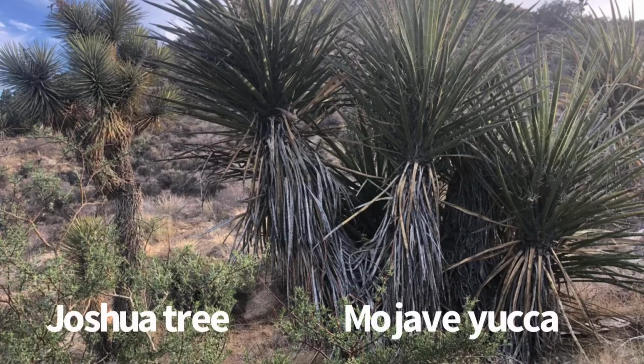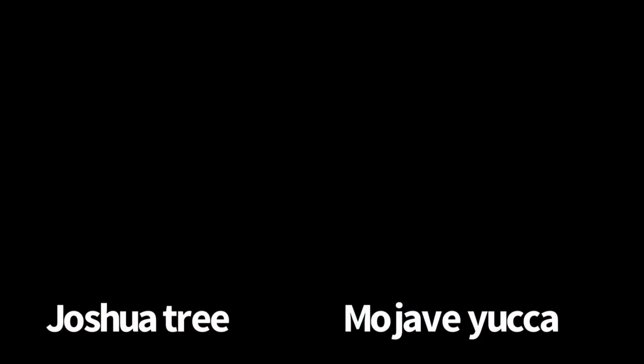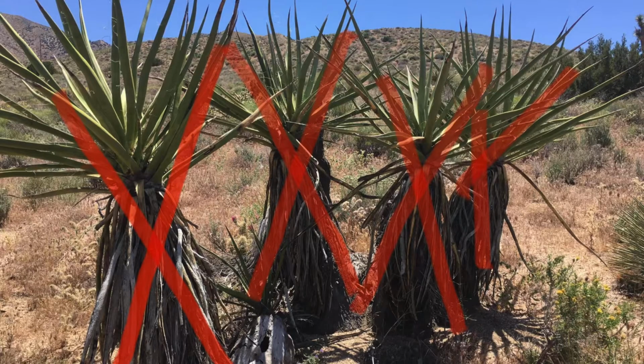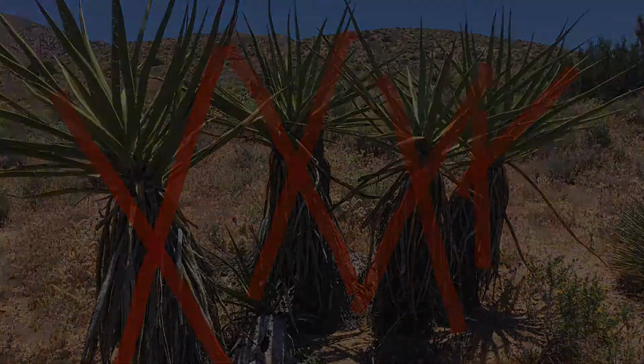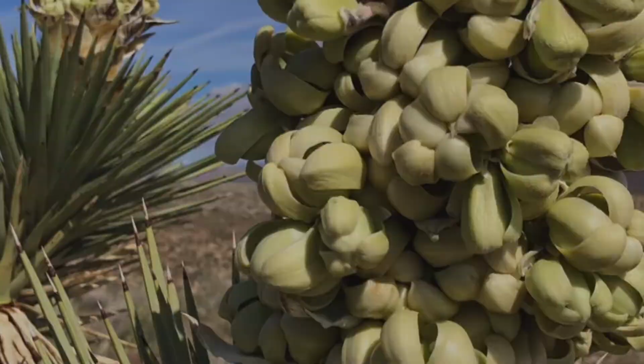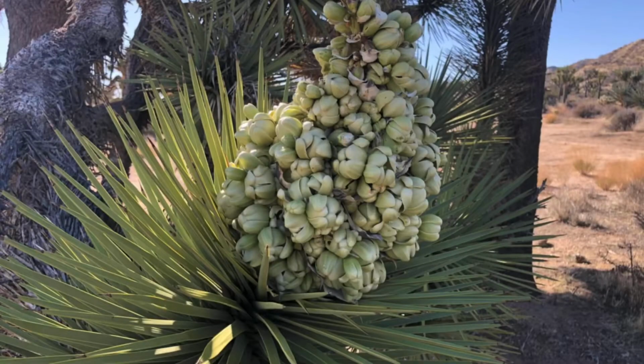Yuccas are drought-tolerant succulent plants native to the southwest deserts. The Joshua tree has a trunk and branches going every which way. The Mojave yucca has an X-shaped pattern to it. Joshua trees are known worldwide as icons of the Mojave Desert.